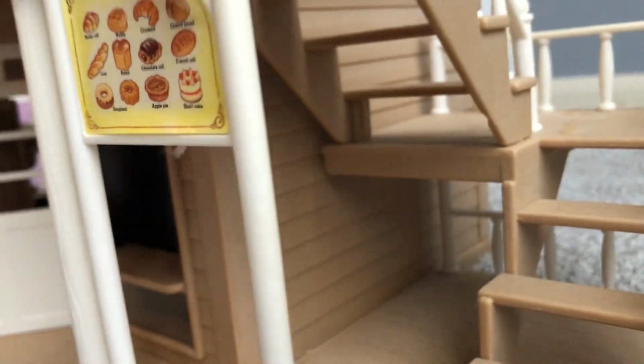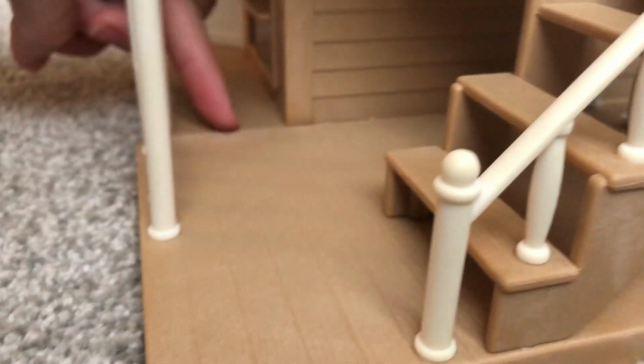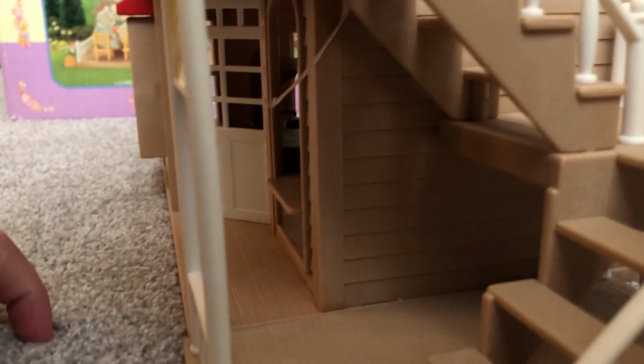These railings do not detach from this staircase. So cool. I just love the look of it. It is just amazing. What a beautiful design. And they can walk right through here. And there's a little takeout window with glass underneath or plastic. And I love the plastic display window.